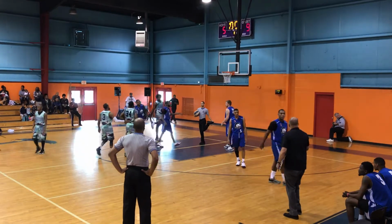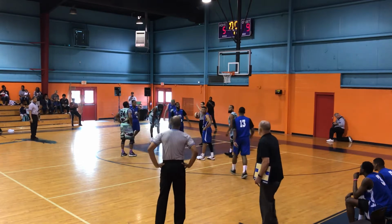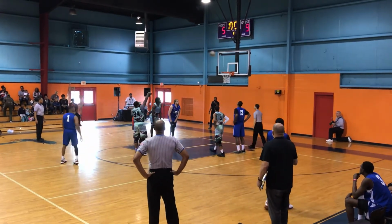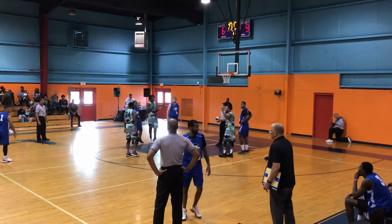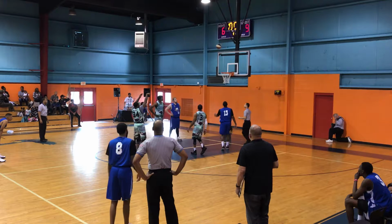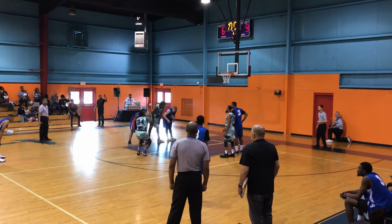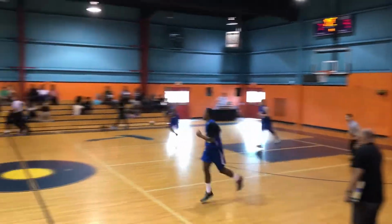That foul's going to be on Jordan for the Stallions. That's the first team foul. First foul for Jordan. Putting Juice on the line to shoot 3. I'm sorry, yeah. First free throw is good. Second free throw, too hard. Third free throw is good. 7-9. Texas Nighthawks down by 2.